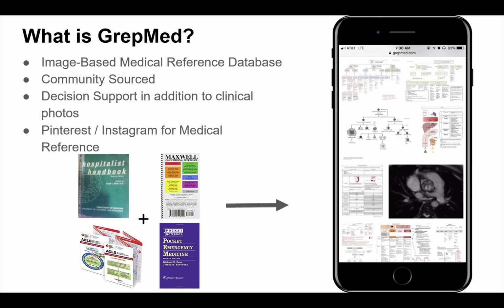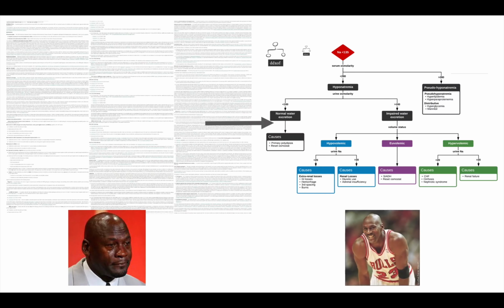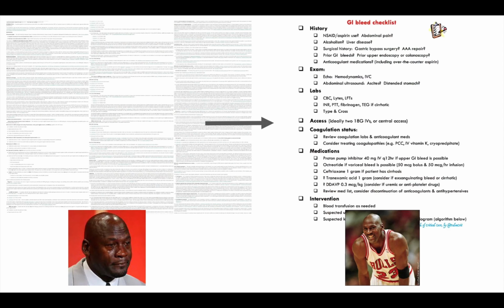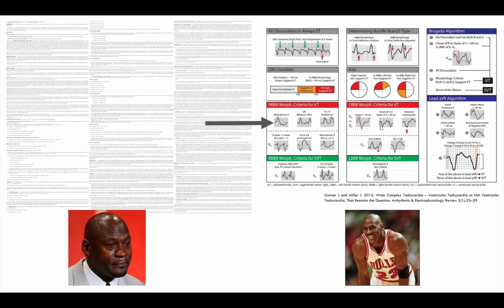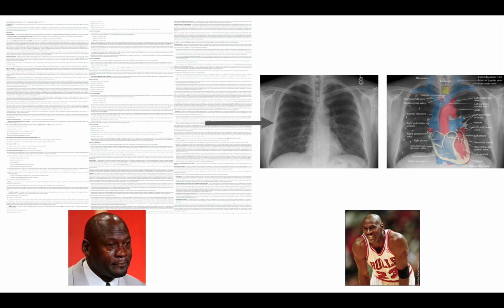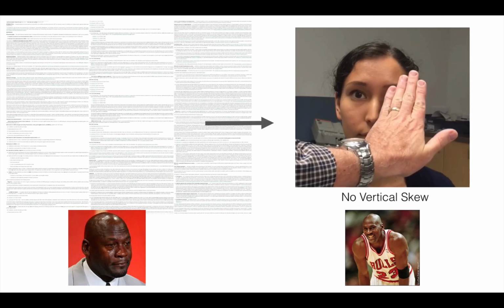Well, that's why we built GrepMed, an image-based medical reference database that leverages images and infographics to shortcut the information retrieval process. We're basically trying to get rid of all of the pocket cards and protocols that you have taped up on your walls. We realize that an image is worth 1,000 words, and we want to make it easy to find algorithms, decision aids, checklists, differentials, guidelines, mnemonics, decision tools, and clinical images such as x-rays, EKGs, point-of-care ultrasound, and physical exam findings.